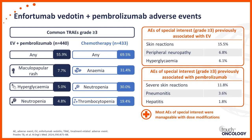And hyperglycemia is actually quite an unusual side effect. You can see it happening here infrequently. We don't really know enough about the cause of it, but it does seem to be associated with hyperglycemia, and I've seen diabetic ketoacidosis, and this requires careful monitoring of blood glucose, which I would recommend. Diabetic patients can take part in this first line combination.